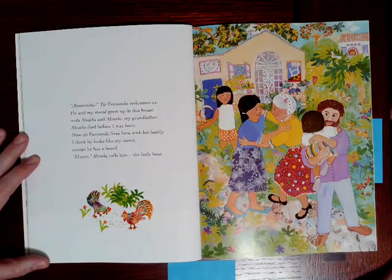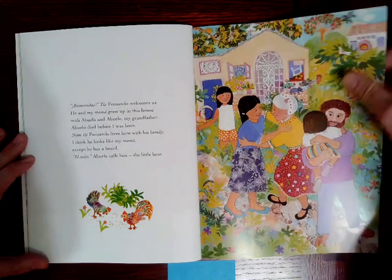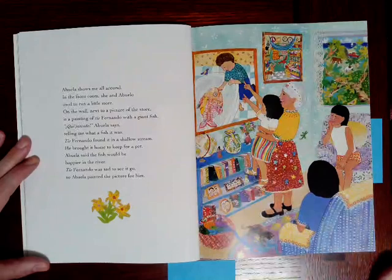Bienvenidas, Tio Fernando welcomes us. He and my mama grew up in this house with Abuela and Abuelo, my grandfather. Abuelo died before I was born. Now, Tio Fernando lives here with his family. I think he looks like my mama, except he has a beard. El Osito, Abuela calls him, the little bear. Abuela shows me all around.